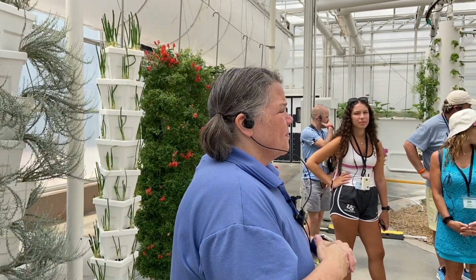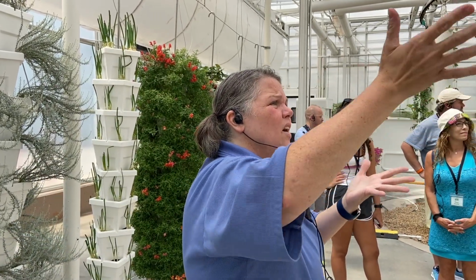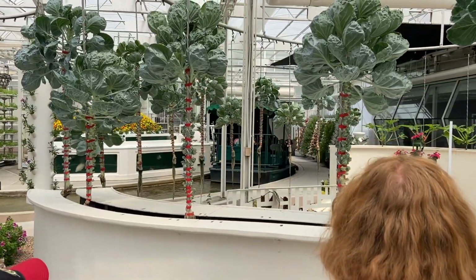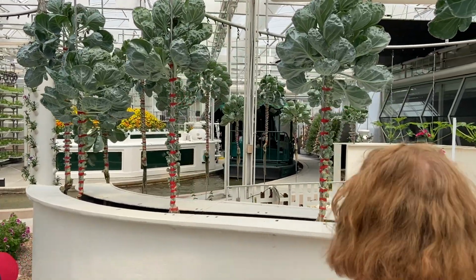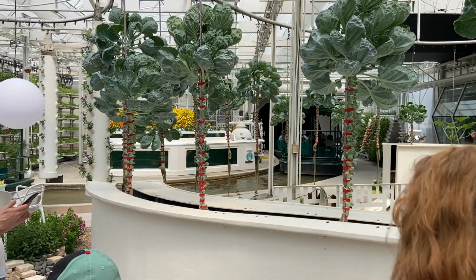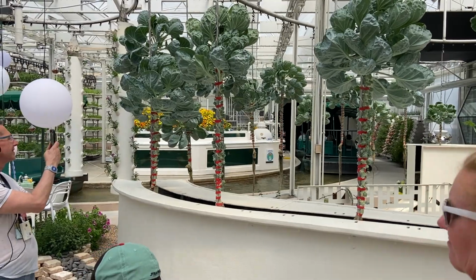As you can see right here, we have our Brussels sprouts, and over there we have some squash growing. But we're going to stay on the cement. And they are spinning around here on this little conveyor belt type thing.